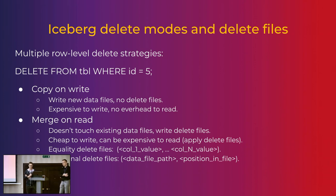On the other hand, merge on read doesn't touch your existing data files. It writes delete files next to them. By doing this, it only requires you to read the data, and it's easy to write the delete files and not rewrite the data files. So it's cheap to delete, but expensive when it comes to reading the table that has some deletes, because then you have to read the data files, you have to read the delete files, and you have to somehow merge them.